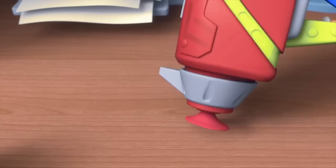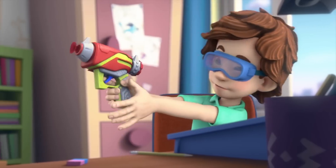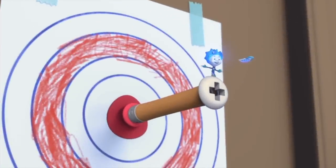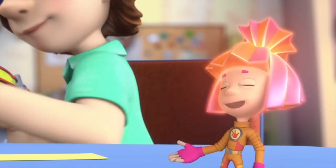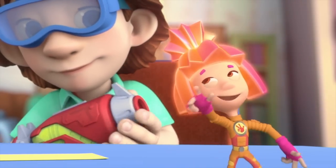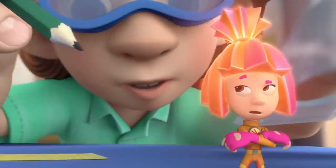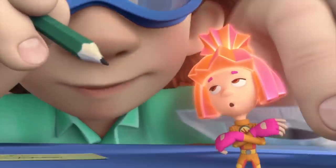Kaboom. It works. Bullseye! And all thanks to our technical drawings. Yeah. After three tries, right? Some draftsman you are. Now I can draft all sorts of technical drawings. Even one of you if you'd like. No, don't bother. Hey! Great.